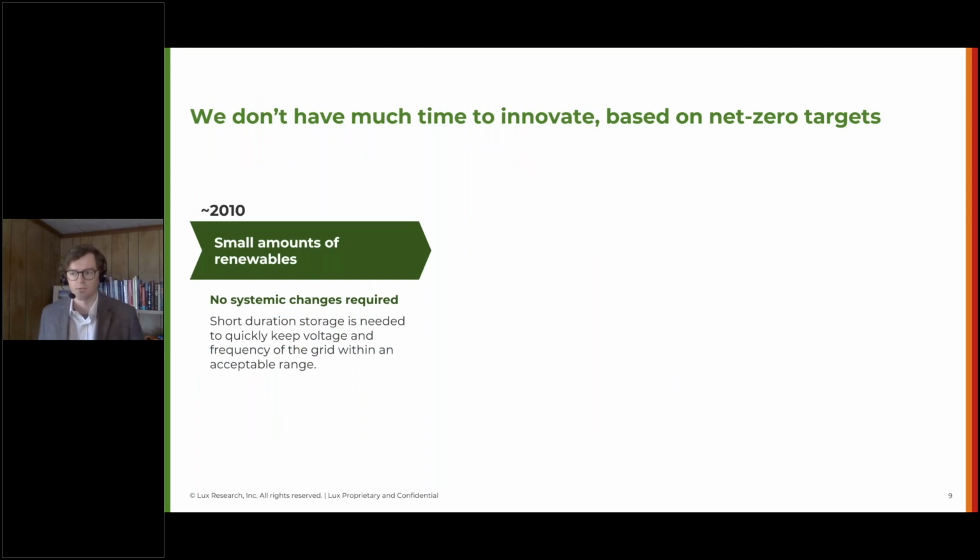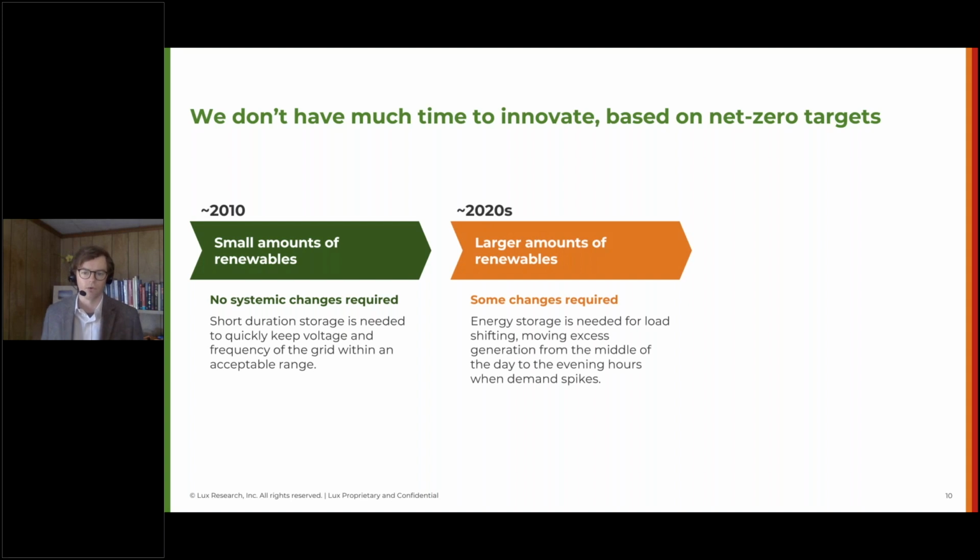We started seeing small amounts of renewables added to the grid in the 2010s. That's really when we started thinking about the short-term fluctuations, and we saw batteries deployed for frequency regulation primarily. But by the 2020s, now we're seeing a lot more 4-hour lithium-ion systems for a small amount of load shifting. So not taking all the solar generated from the day, deploying at night, but starting to look at shifting some from the day to the evening hours to manage the ramp rate of thermal generation. But again, some changes required, no systemic changes needed.